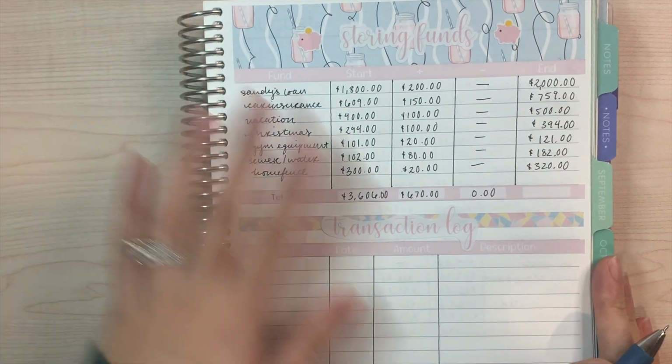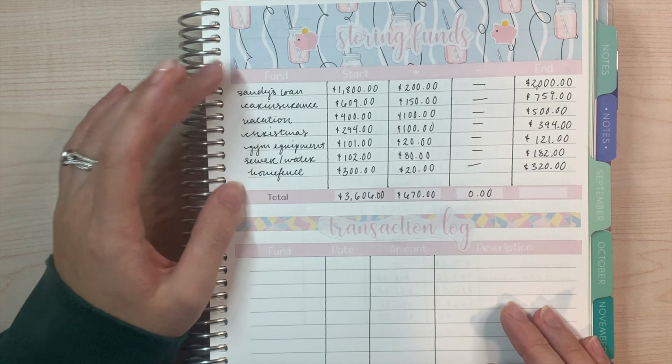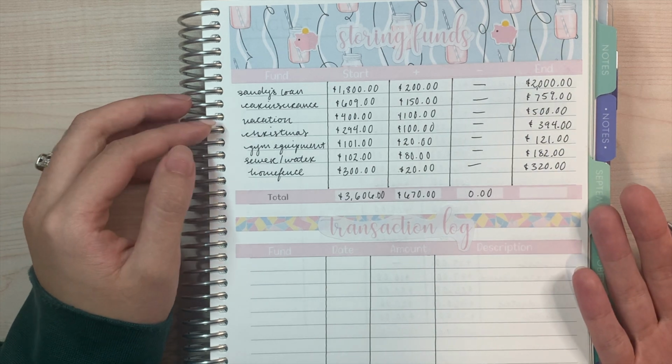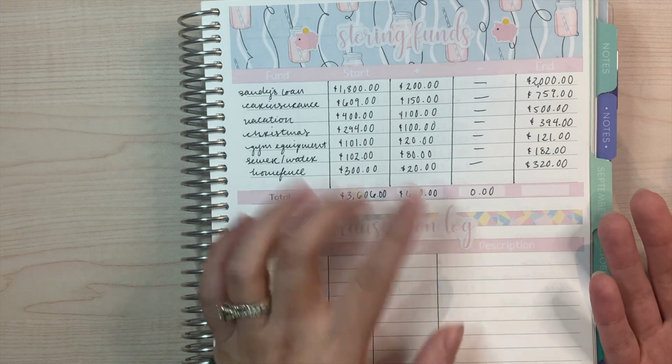I'm still debating on whether or not to put all of these categories into our savings account since these are our long-term, our larger sinking funds. And since we don't really take money out of them that often, I was wondering if I should move this over to a savings account so I can start accumulating interest, but I'm not sure yet.